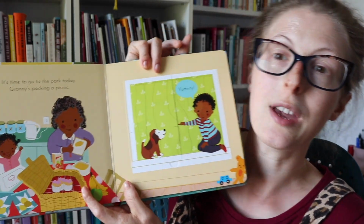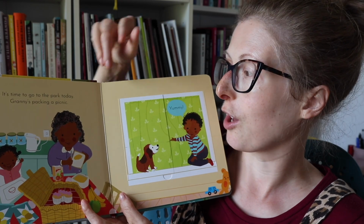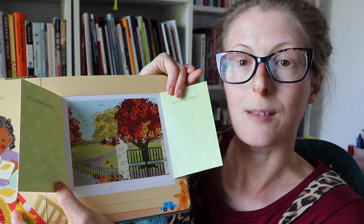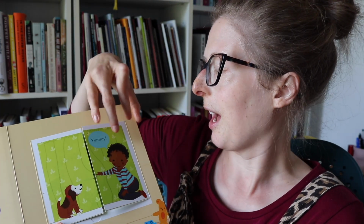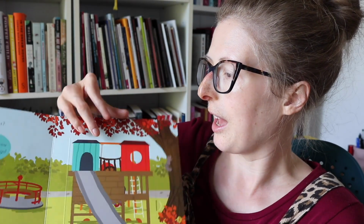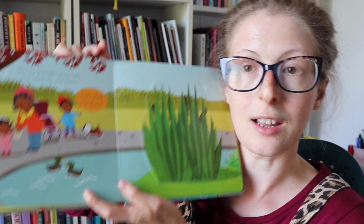So this is about two kids who go to Granny's, and they're going to go to the park with a picnic, and it has some flaps, and then out of the window you can see it is a beautiful autumn day outside, and they go to the park, and they go through the gates, to the trees, to the playground, and then they feed the ducks, and it's just very autumnal, very cozy, very lovely.